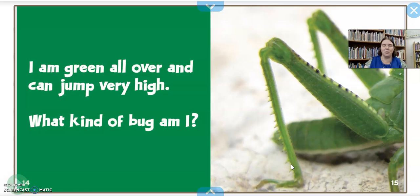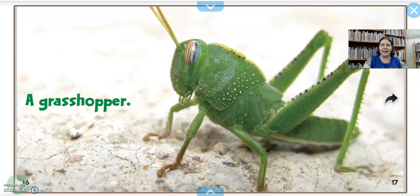You might see these while you're playing outside. Did you guess it? A grasshopper. Sometimes when I'm playing outside, the grasshoppers are jumping all over as I run around in the yard. Do you see grasshoppers at your house? That's right, they won't hurt you. They just want to play too.